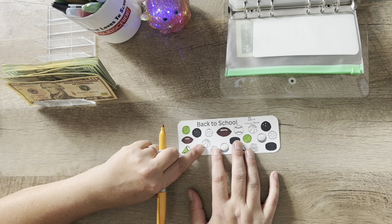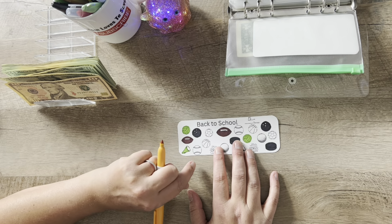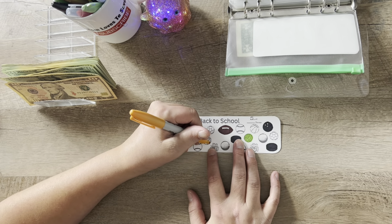So I do 4 icons per month, which is $20. There we go.